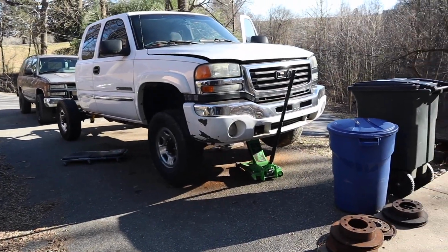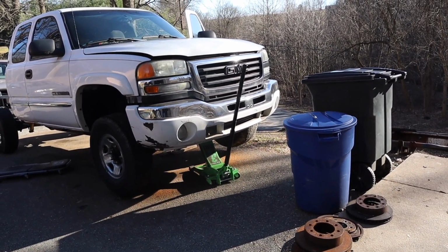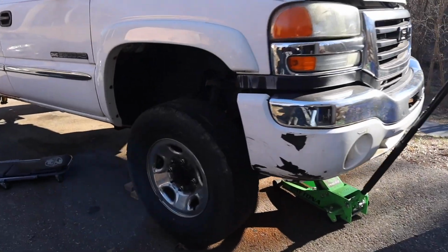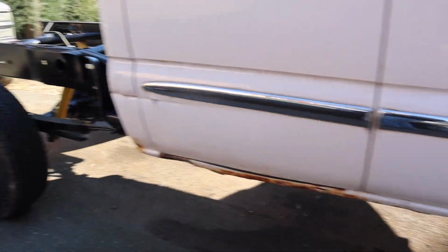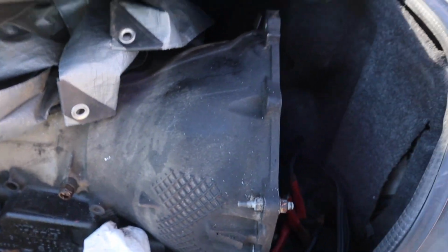Not much. Got it up on stands with the Save Me, I'm Being Crushed 2000 jacked up in there because I got the old Harbor Freight jack stands that were supposed to be recalled, and they're almost as high as they go, so that's good. But as promised, I will give you a glimpse of this transmission. Well, here it is.